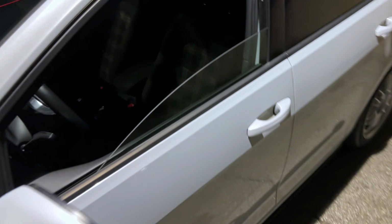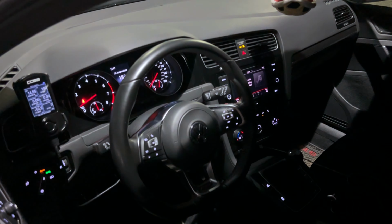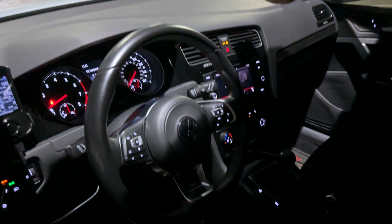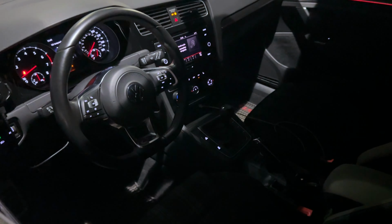But I did get a code on the Accessport just yesterday. It's about cold start performance. We're gonna have to look that up just to make sure. You know, it's nothing too drastic. But so far, again, the car has been driving well. I haven't really had any drivability issues or anything like that.